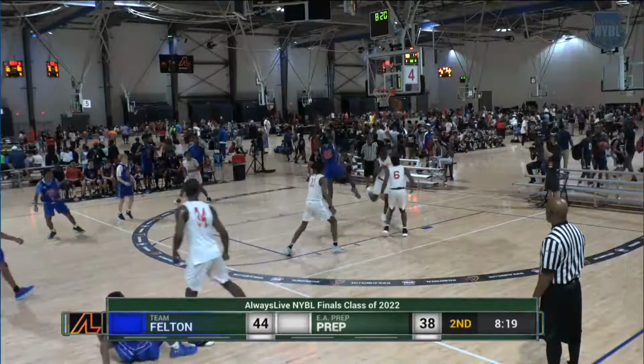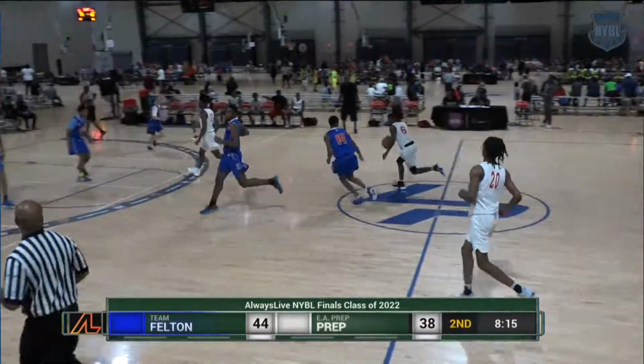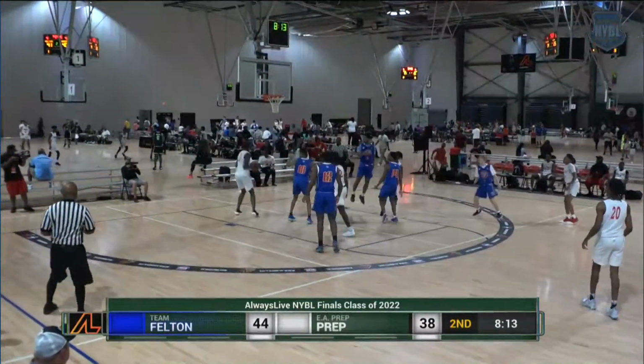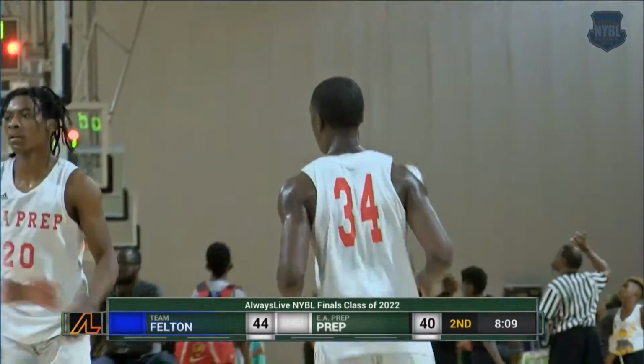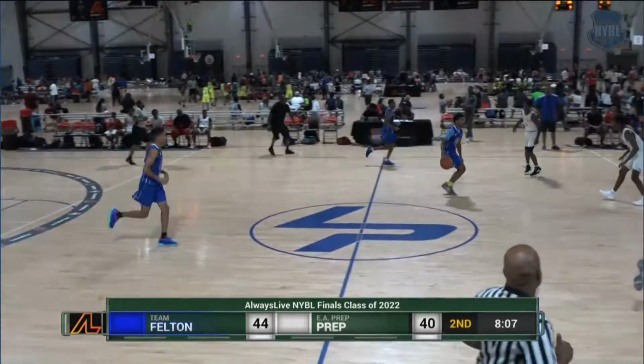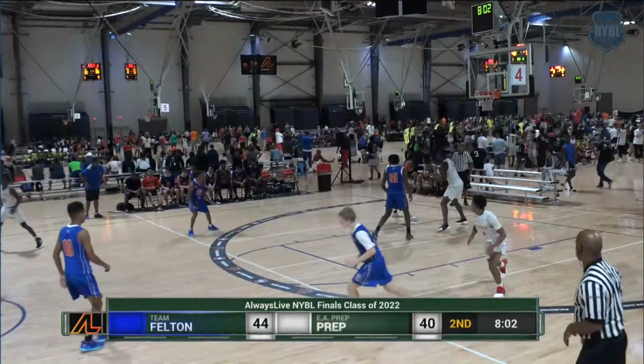Fall-away jumper off the mark that time by Marsh. Rebound scooped up by EA Prep. They're on a little bit of a run, 4-0 to be exact. Nice laser pass down low and right into your boy James Pierce. We said we needed to see something from him in these last 10 minutes. He's got 4 points. Stopping, popping, misfiring that time was Pettis.